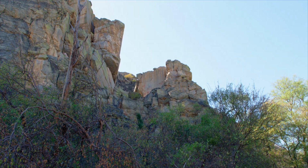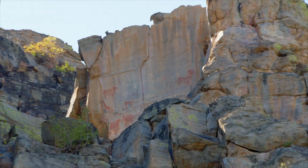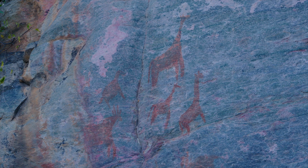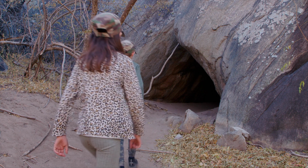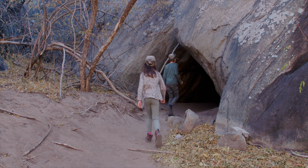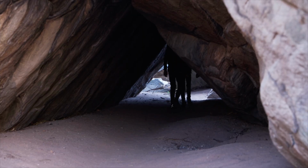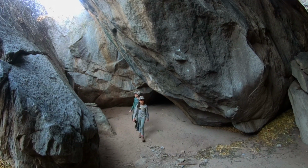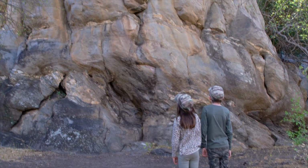High up on a sheer cliff face, they spot a collection of huge paintings. Everywhere they look, there is art, even under rocky ledges and in caves. I loved exploring the caves. Wandering along the pathways, it's exactly like walking through a big open-air art museum. Wow, that rock over there looks like Africa.